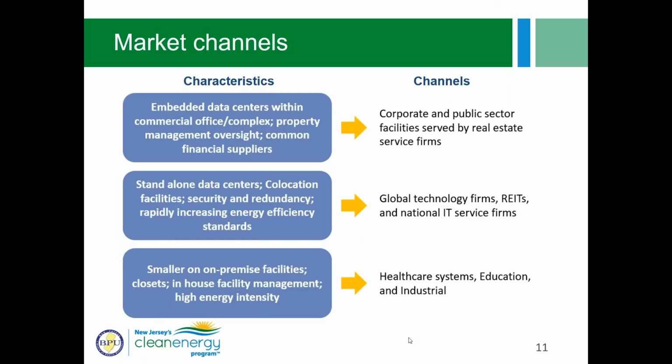So that kind of leads into market characteristics. What are the characteristics of the verticals? I mentioned that data centers right now reside in pretty much all commercial verticals, or commercial segments, I should say. And so there are individual characteristics. Not all data centers have the same emphasis or focus. A lot of times that focus is more a characteristic of the respective vertical that it resides in. For instance, the commercial and public sector facilities, in particular those served by real estate services firms. Those embedded data centers are an asset, and they have a value attributed to them.